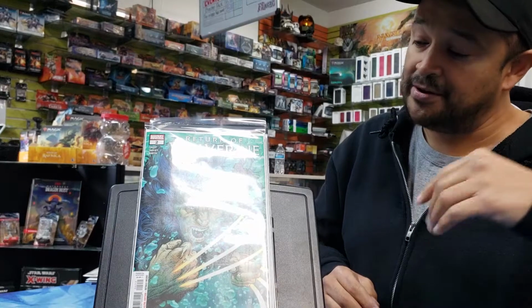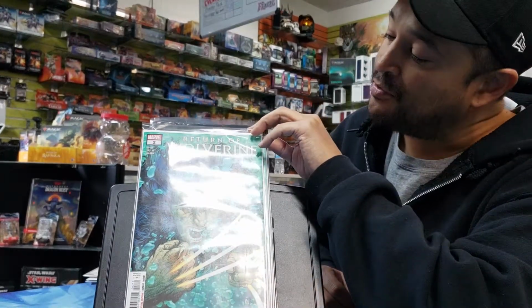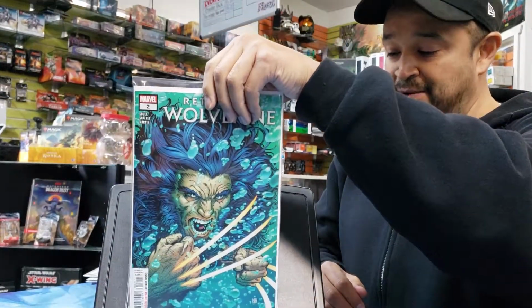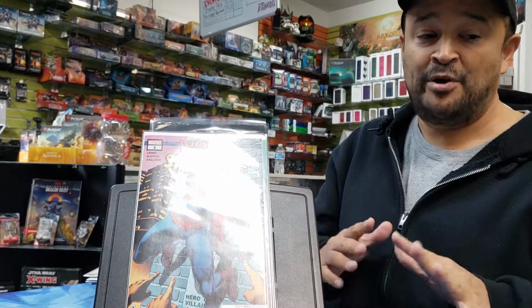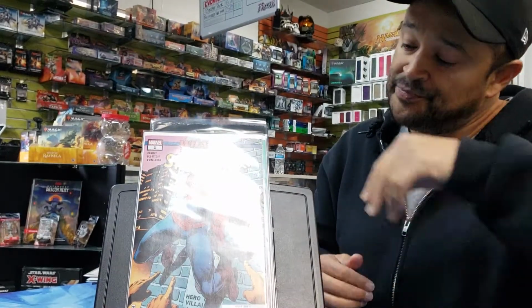And the third book I bought today was Return of Wolverine. Hadn't had a chance to read this, so hopefully this will be good. Looking forward to this. Always been a big Wolverine fan. Love the character. And that's it as far as what I bought this week. So it was like 3 new books.